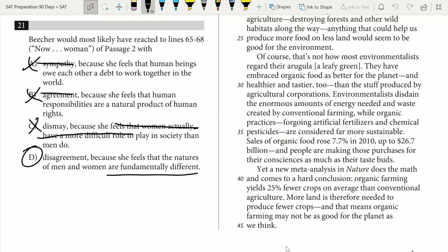They have embraced organic food as better for the planet and healthier and tastier too than the stuff produced by our agricultural corporations. Environmentalists disdain the enormous amounts of energy needed and waste created by conventional farming, while organic practices foregoing artificial fertilizers and chemical pesticides are considered far more sustainable. Sales of organic food rose 7.7% in 2010, up to $26.7 billion, and people are making those purchases for their consciences as much as their taste buds.